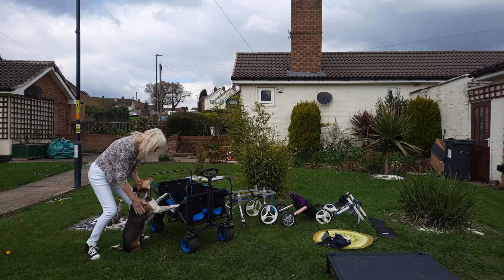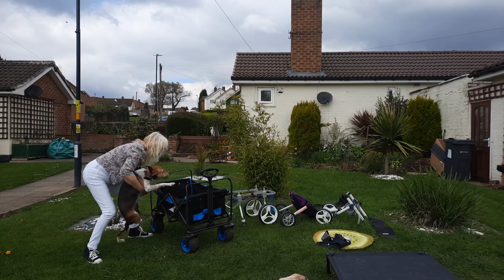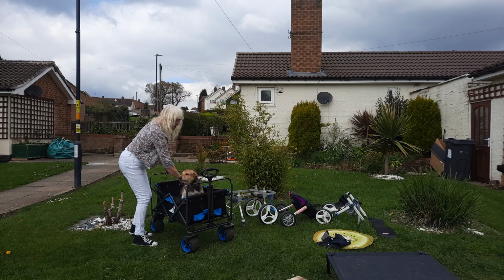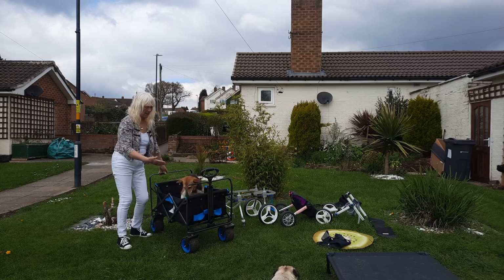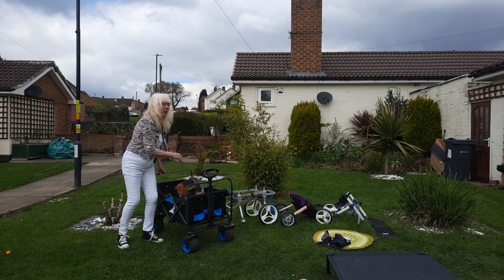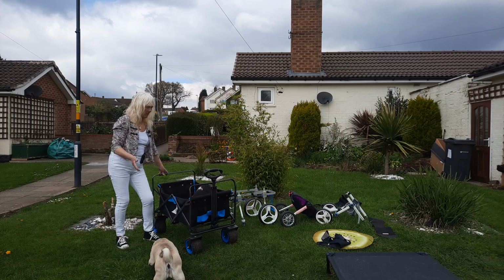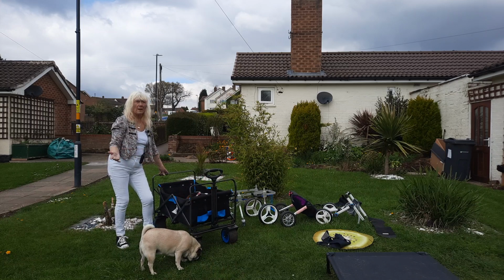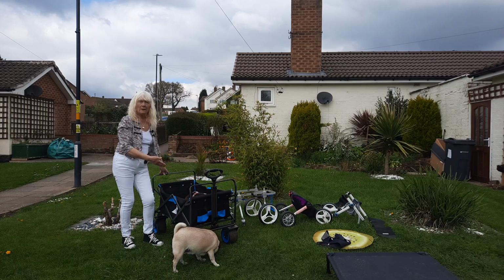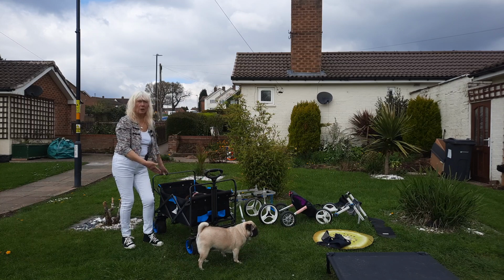Look at that. You want to go in, Bab? Okay, I'm going to pop her in. Yeah, pop her in there. There you go. Good girl. Oh, she loves this. Look at her. You love it, don't you, Bab? So, we do a lot of quite long trips. And obviously, on a wheelchair, she's going to get a bit tired. So, we take this with us. We've been halfway up Snowdon with this truck.